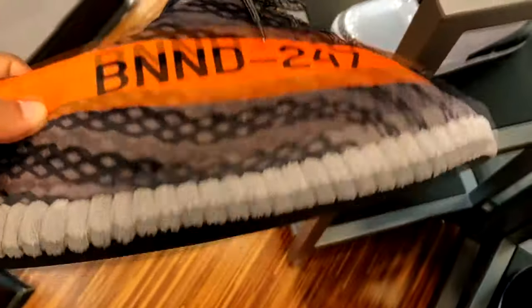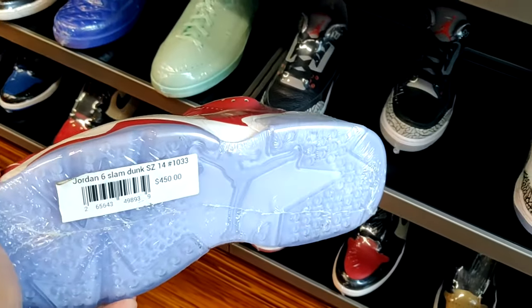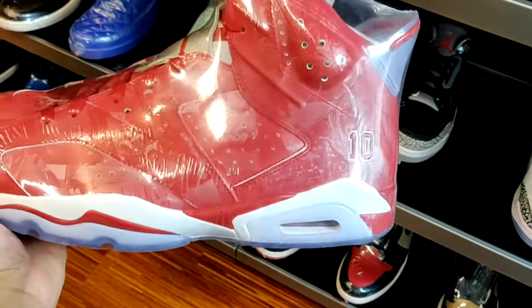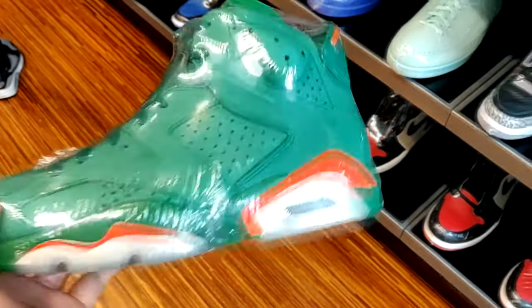Got these nice little house shoe joints. Little cute little shoe to wear around the house. Got the Slam Dunk Sixes. Nice shoe. Size 14 for $450. They got the Gatorade Sixes. Size 9.5 for $350.